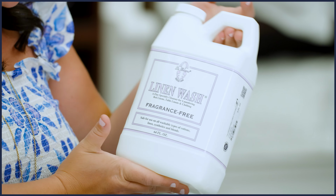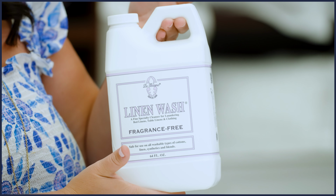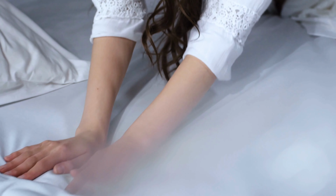One of our favorite specialty cleaners that my mom has used since we were children is our Specialty Linen Wash LeBlanc. It's one of our favorites, and it comes in many different fragrances, but they're also chemical-free and very gentle on fine linens and cottons. The right amount, it's very nice and light, and it comes out really well in the wash, and that way when I get into bed, my sheets feel extra soft.